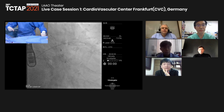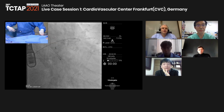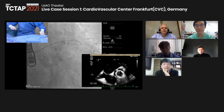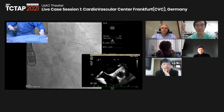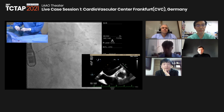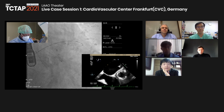Yeah, go ahead. What would you use to close the leak, residual leak, Horst, if it's a small leak? Most often we use the AVP2. Okay. Occasionally, if it is more like an oval shape, then occasionally we use the AVP3, but that's rare.